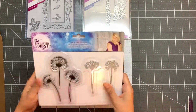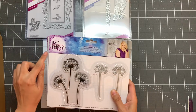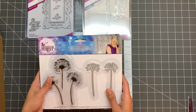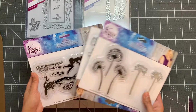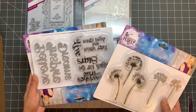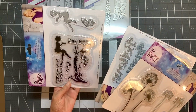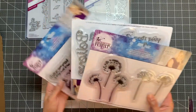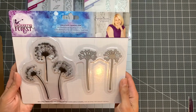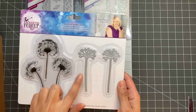And this bundle, these are from Sarah's Signature Enchanted Forest collection. This is an old collection from Sarah, but these were on clearance, so I grabbed this bundle. I'm not sure these are still available or not, and let me think. I'm not sure these were in a bundle or I bought them separately. Anyway, you can check the HSN website to see if they still have them in stock. I really like this stamp and die set.